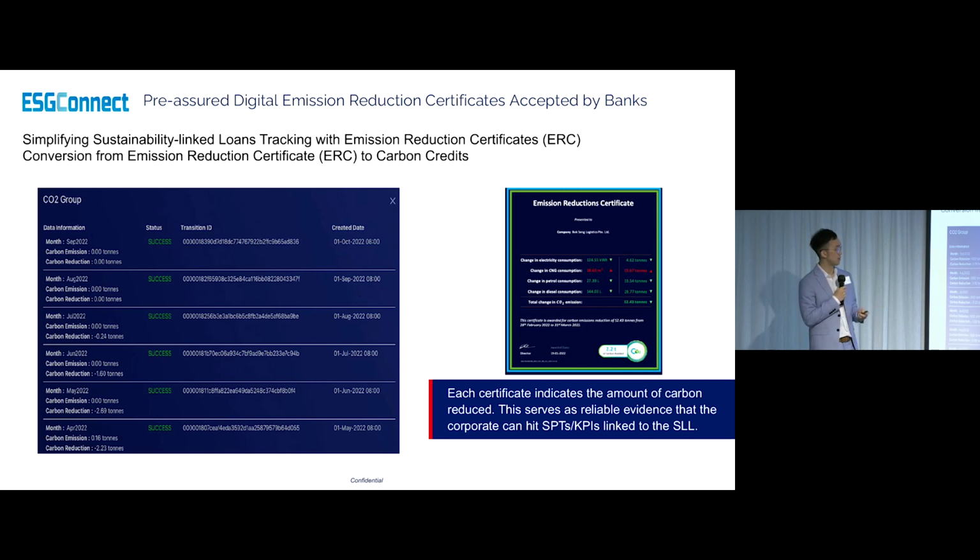This is the final emission reduction cert that we're talking about. Every single cert generated, we will automatically put on the cert following the GHG Protocol standards. And some of these certs can be used for green financing. We have already worked with OCBC and UOB through ESGpedia. And some of the certs can also be converted to carbon credits using our partnership with Veritas, who later on will share a bit more about how we're doing that.